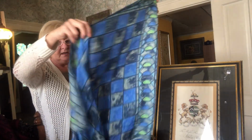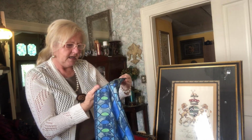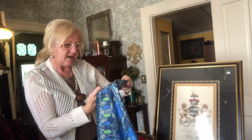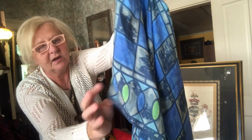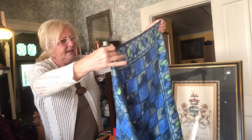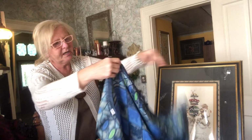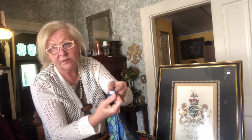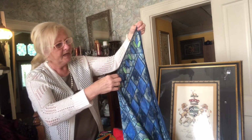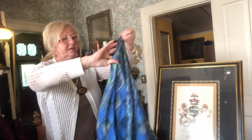Okay, here's another one that I just thought felt so good. Made in England, Liberty of England. I do remember seeing this. I did see this on here. So I had a feeling this was a really good scarf. It just feels so good. And again, I'll look it over good. None of the threads are broken. Oh, I paid $1.25 for this one, y'all. So paid up for that one, but I thought it was just a beautiful, beautiful scarf.